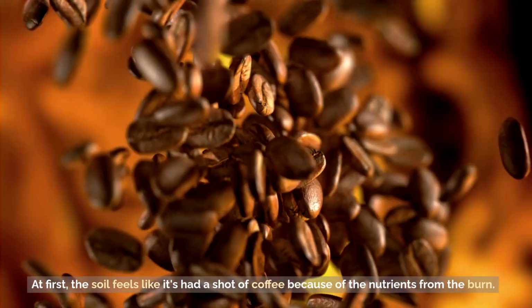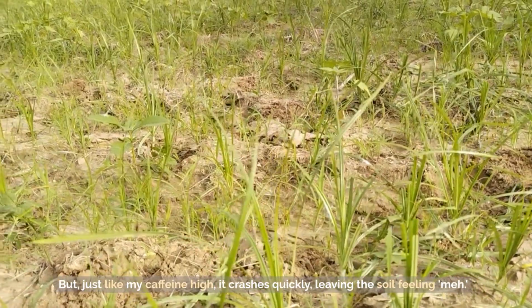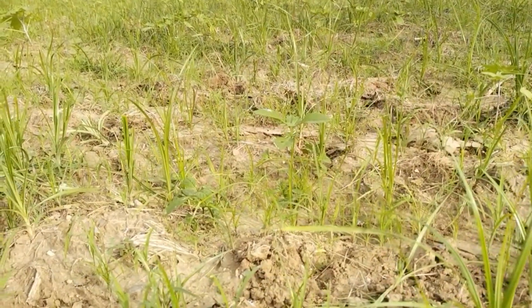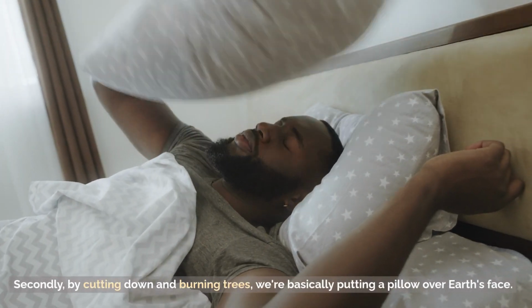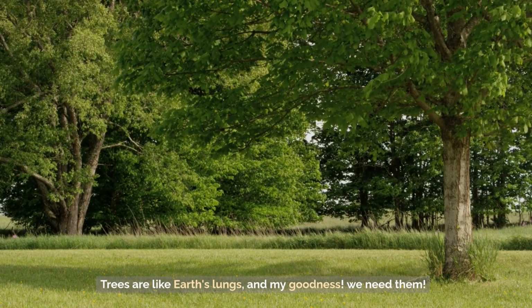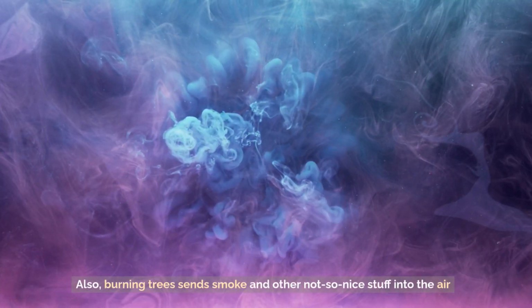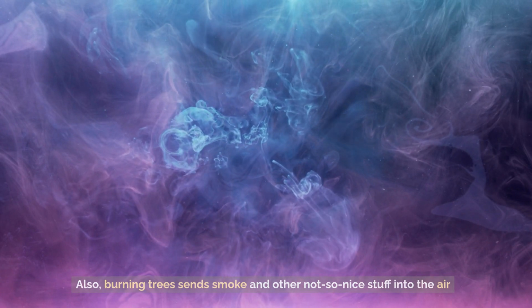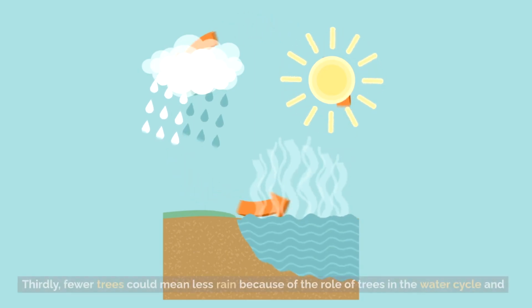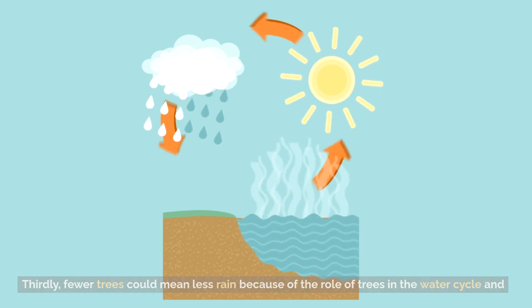At first, the soil feels like it's had a shot of coffee because of the nutrients from the burn. But just like my caffeine high, it crashes quickly, leaving the soil feeling meh. Secondly, by cutting down and burning trees, we are basically putting a pillow over Earth's face. Trees are like Earth's lungs, and my goodness, we do need them. Also, burning trees sends smoke and other not so nice stuff into the air, which, as we discussed previously, can be dangerous.